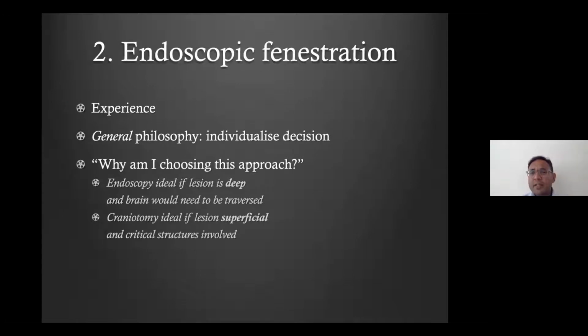And then endoscopic fenestration, I would argue in this particular context, maybe requires a little more in the way of general philosophical application. So you've got to individualize every decision. Does one really need to apply the endoscope? What would the benefits be apart from the appeal of endoscopic assisted fenestration? It depends very much on the experience of the surgeon. I would suggest that in this particular pathology complex, more experienced surgeons do this, and if you don't have that, ask for assistance by a more experienced surgeon.